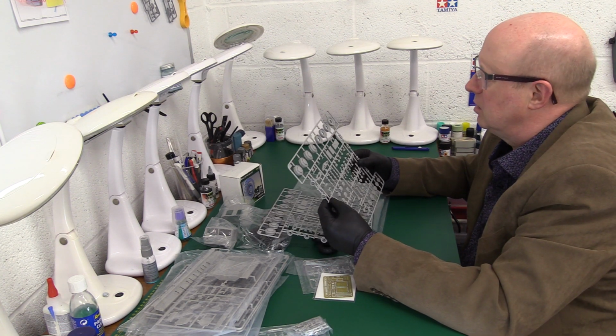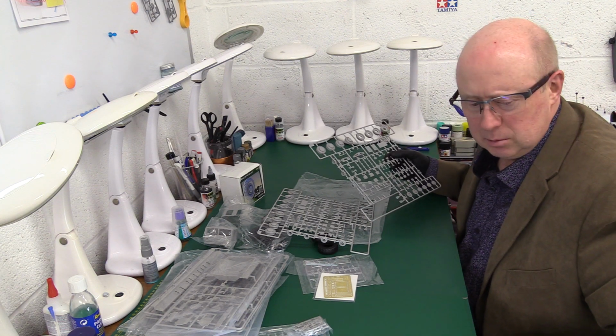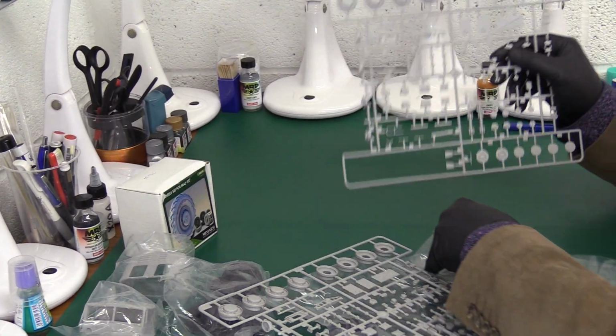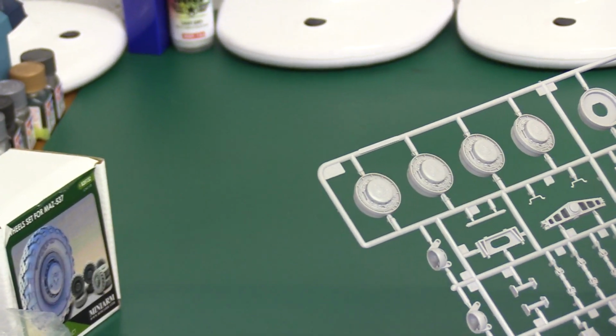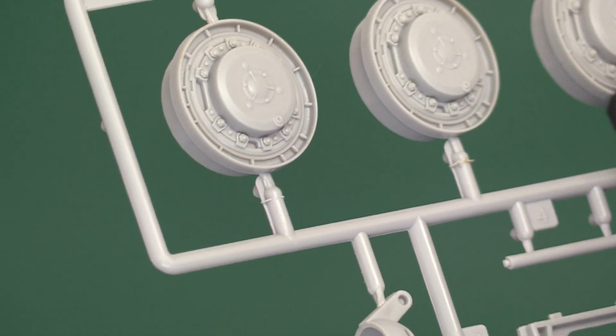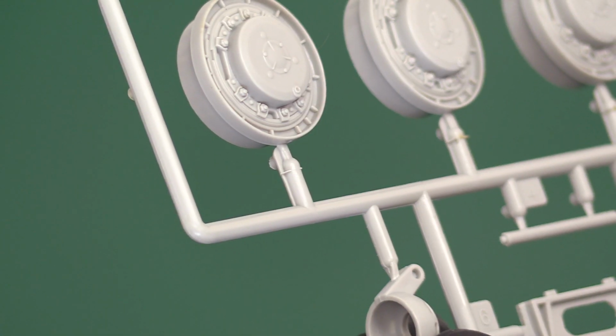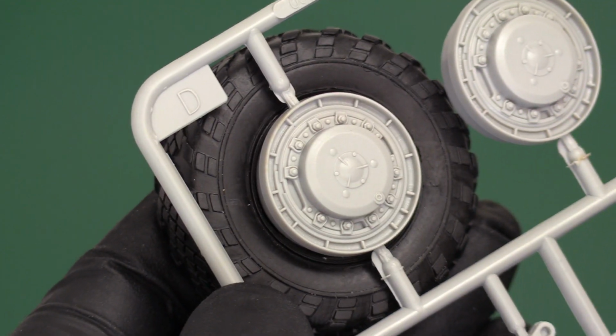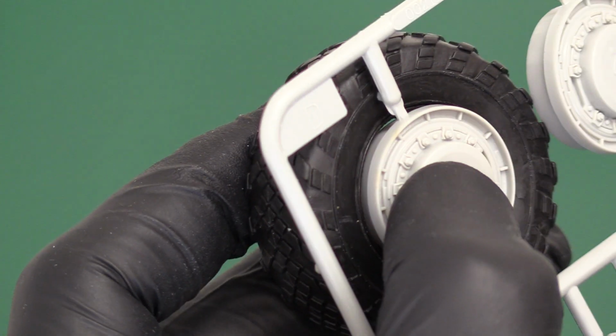Oh, actually this looks really nice. Look at these hubs, they look fantastic. I'm going to have to compare them with the resin in a second. So have a look at these then. We've got here some very, very detailed hubs. Look at that. All the bolts are on there, all the rings in the design of it. Like a hub cap on the middle as well. That's pretty good actually. So that, coupled with that, what would that be like? It's not bad. Not bad at all.